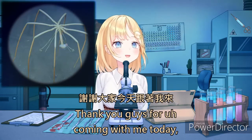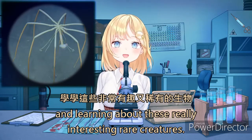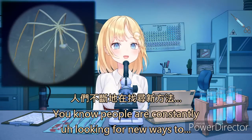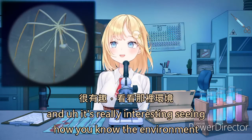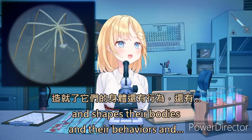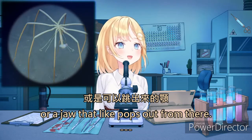Well, thank you guys for coming with me today to the deep ocean and learning about these really interesting, rare creatures. There's so many more creatures that have yet to be discovered in the ocean. People are constantly looking for new ways to find out about these deep sea creatures. And it's really interesting seeing how the environment from there affects them so much and shapes their bodies and their behaviors and their eating habits, like having a giant jaw or a jaw that pops out from there. It's weird.